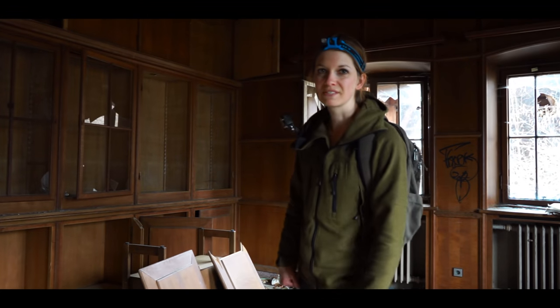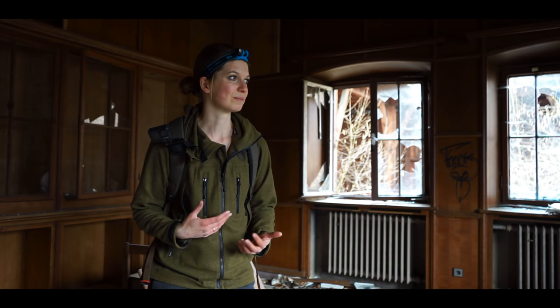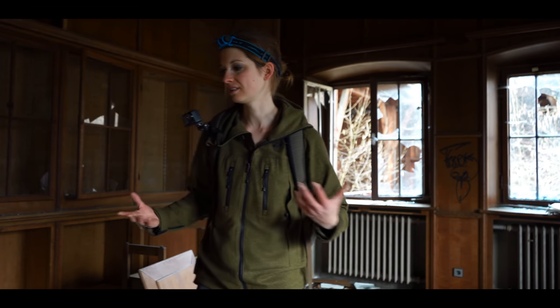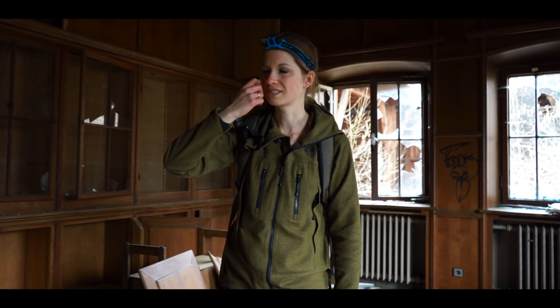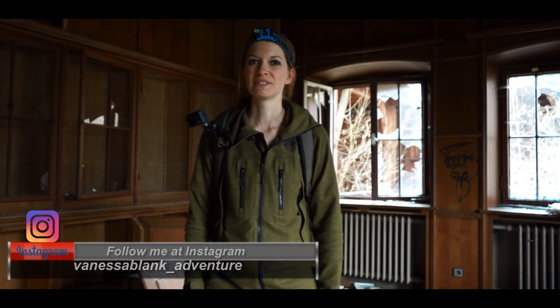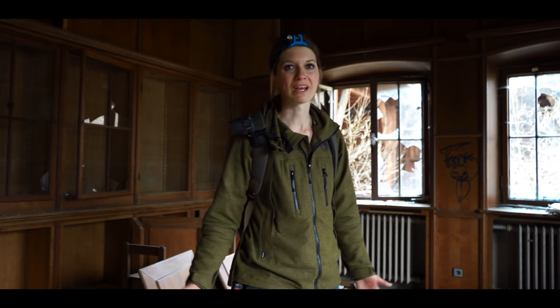When you walk inside this room, you can see that this room is of a higher quality than the other rooms. It is more expensive because the walls are covered with wood and it looks like a lot of money. So maybe this was something like a living room or something else. At this part you can see that there was a bar where you could drink some drinks, alcohol, I don't know. It is not my style, but you can see that this room was very expensive, very exclusive.